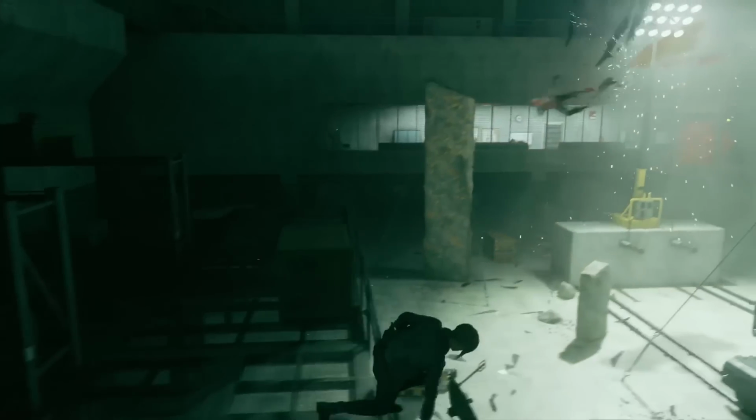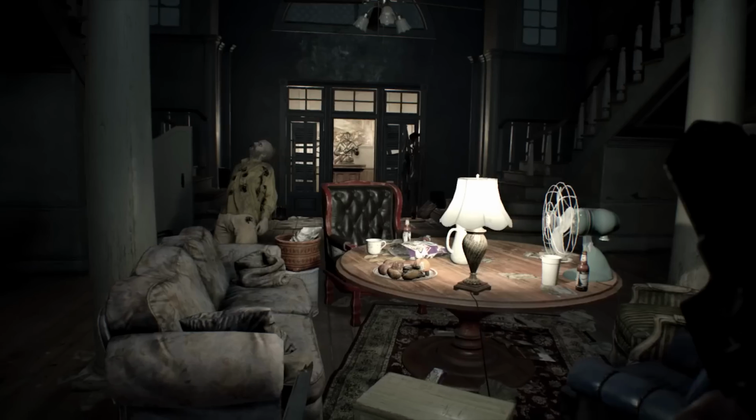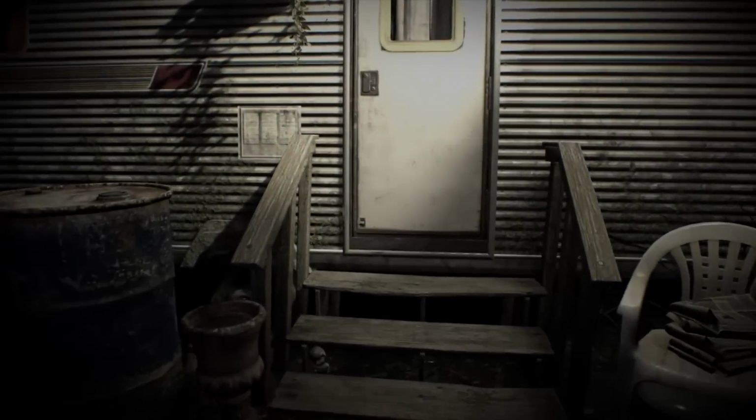And lastly, over at GameStop, older game, but Resident Evil 7 Biohazard at 10 bucks. Yeah, this is a no-brainer in my opinion. I think this is a great pickup. Resident Evil 7 was a game that I really enjoyed, and Resident Evil is really on a hot streak right now in terms of offering high-quality games. And RE7, I think, kind of brought the franchise back to the forefront for a lot of people. But $10 for that, quite good.